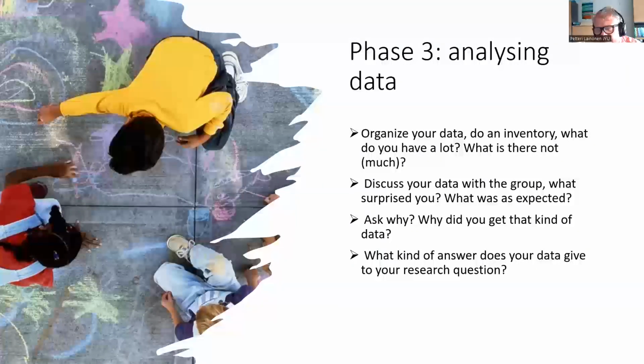What surprised you? What was as expected? And why did you get that kind of data? If you had used another method, let's say instead of interviews you had observed people's behavior, would you have got different data? And finally, the most important thing: what kind of answer does your data give to your research question? So in this way, we have the classical research design. First we formulate the research question, then we think what kind of data can answer that question, and then we analyze it, and then we come up with an answer to our research question.